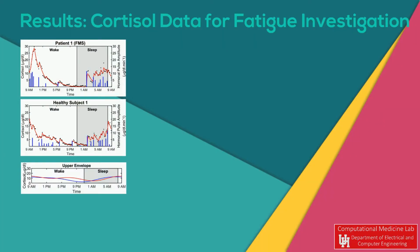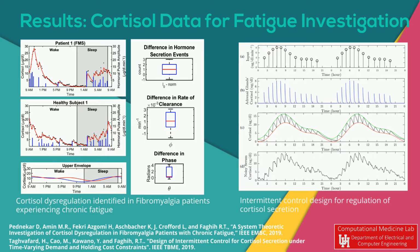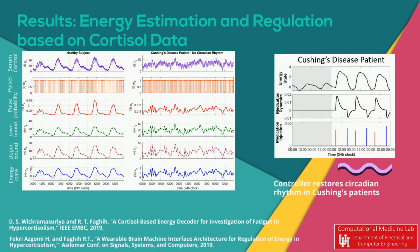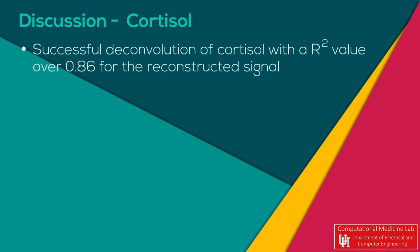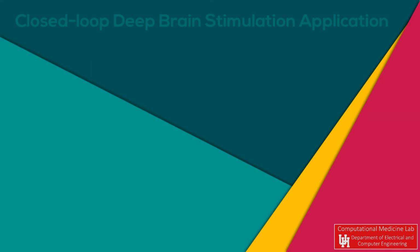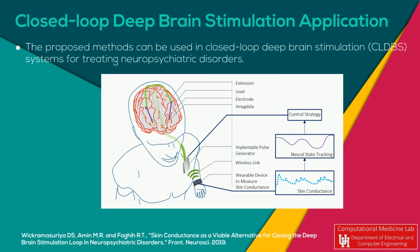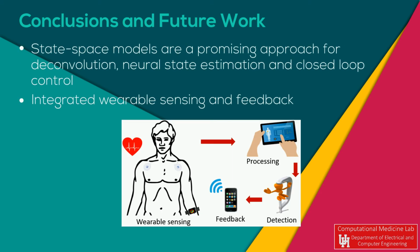We use the deconvolution strategy for estimating cortisol pulses in patients. We were also able to estimate energy and apply corrective control to a simulated patient model. The technology could be used in deep brain stimulation therapy. We would like to extend the models in the future to include other signals and develop a smartphone app for wearable monitoring.